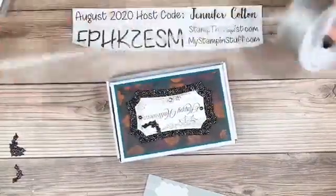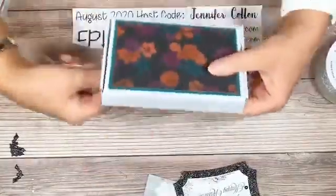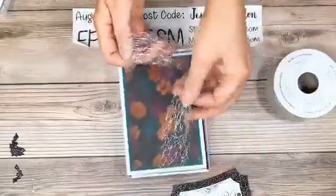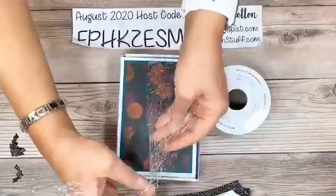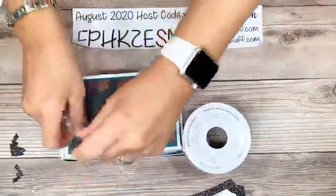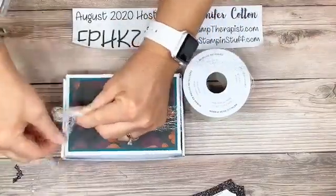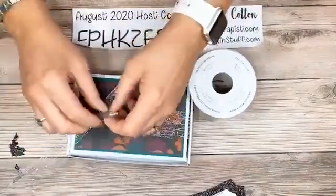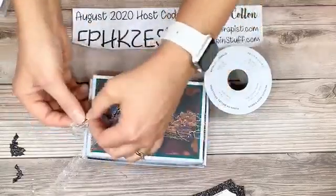So all we're gonna do is tie this ribbon around first in a bow. So it's amazing. It looks like a spider web, but then if you're using it on a different project, then it won't look like a spider web. So it's so cool. I'm just gonna tie a bow. It kind of gets real skinny when you're tying bows, but then you can pull it back out.